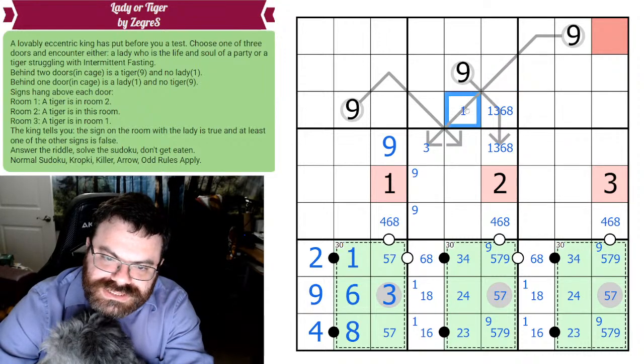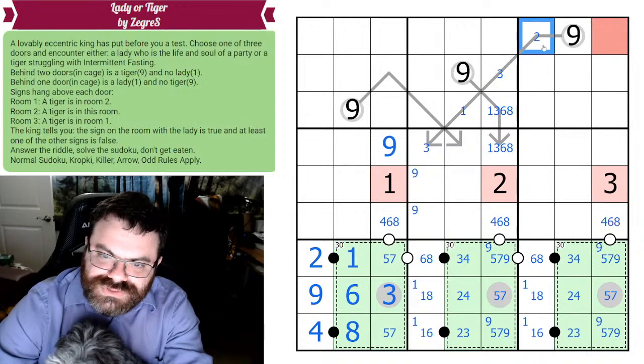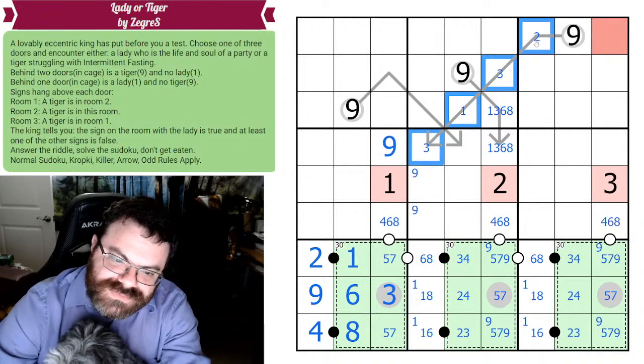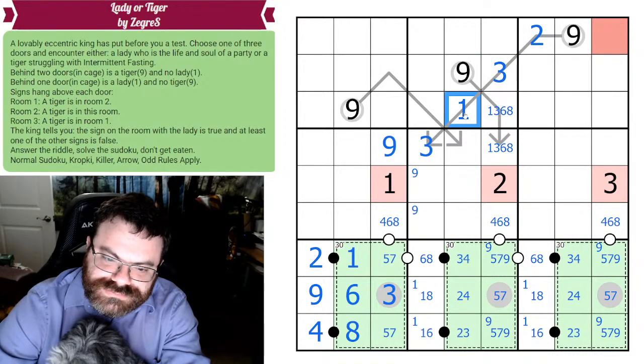This one, since this is a 1, it can't be 1, 2. It could be a 3. And then this one's minimum 2. So that sums to 6, 7, 8, 9. So do these have to be minimum then? I think they do. 3, 1, 3, 2. Is there any other way to do it?